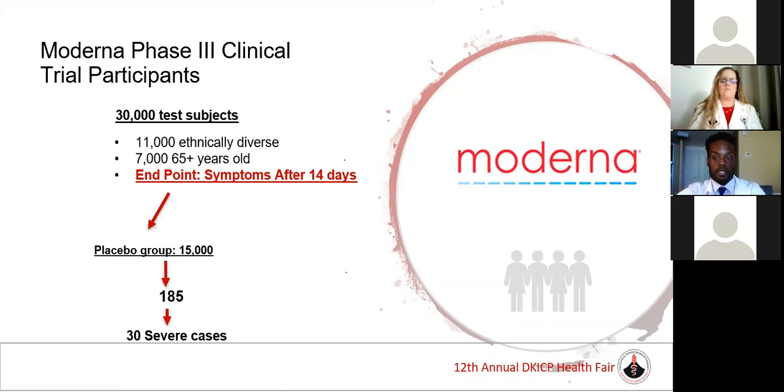They split the participants into 2 groups, one being the placebo group. The placebo group would be the control group that did not receive the actual vaccine. Instead, it received saline, normal saline or sterile water in their injection. The purpose of the control group is to have something to compare to. This is so that they can be sure that the vaccine is actually yielding the results that they see.